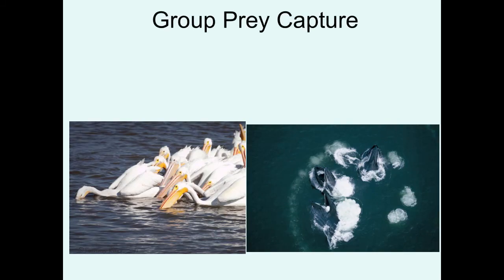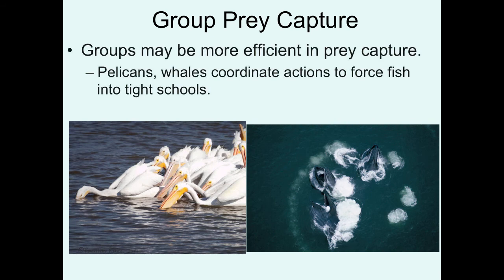Now, when it comes to capturing prey, sometimes working in groups is beneficial to not only finding the prey, but actually capturing the prey itself. So, pelicans and whales are examples of organisms that will coordinate their actions to increase the rate at which they can capture prey items, in this case fish. So their coordinated actions will force fish into tighter schools that they can then attack.